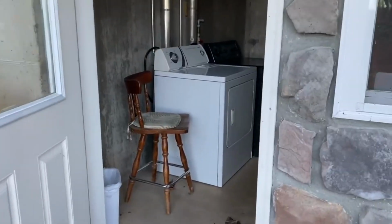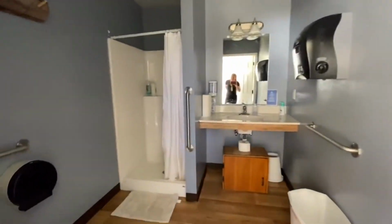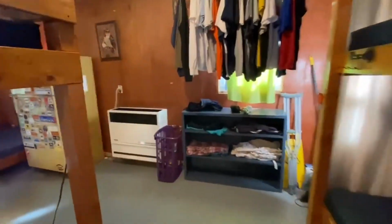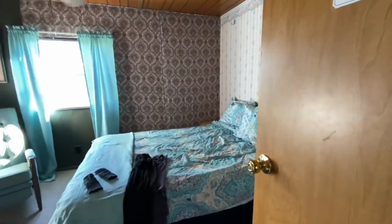But the hostel in and of itself has pretty much everything you could need as a thru-hiker. They have laundry facilities, and it includes the soap. It is a do-it-yourself laundry, which I like. Of course, nice showers with toiletries, shampoos, conditioners. They do have loaner clothes. They have a pretty good hiker box. They do have Wi-Fi. They have bunks available or private rooms.